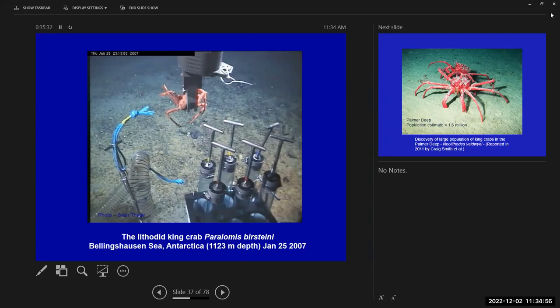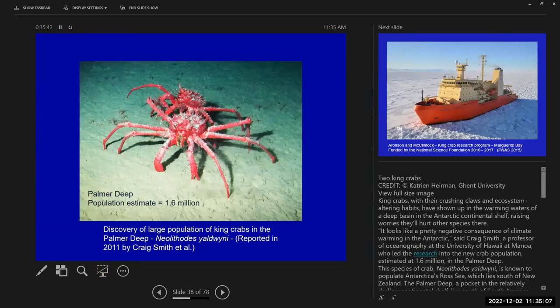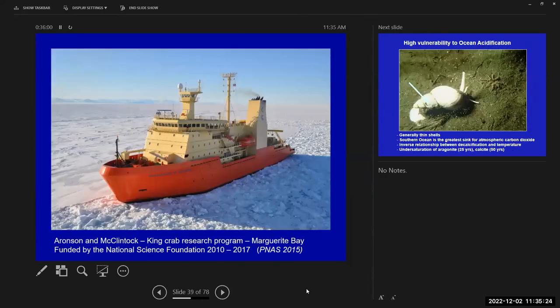So we immediately wrote a big proposal to NSF and asked if we could study this phenomenon, document the crabs: where are they, what are they eating, how are they impacting the system. And in the meantime, while the NSF proposal was being reviewed, another group came across this population of 1.5 million crabs in a very deep canyon, deeper than the slope even, near Palmer Station. So we knew they were there, they were poised. Were they on the slope? Well, fortunately, we had two rounds of NSF funding to find out.